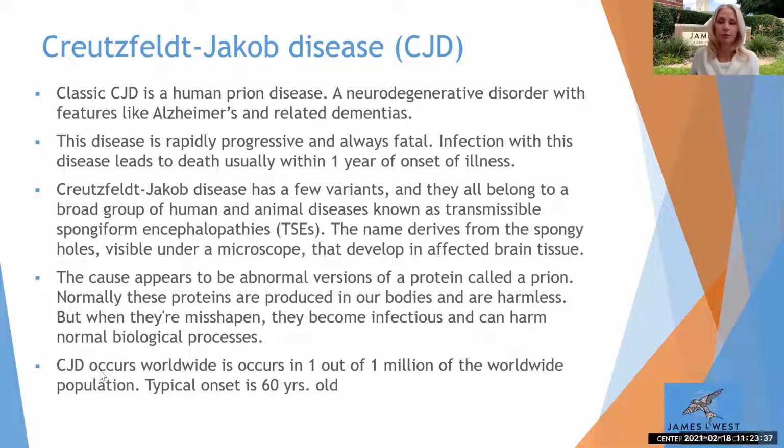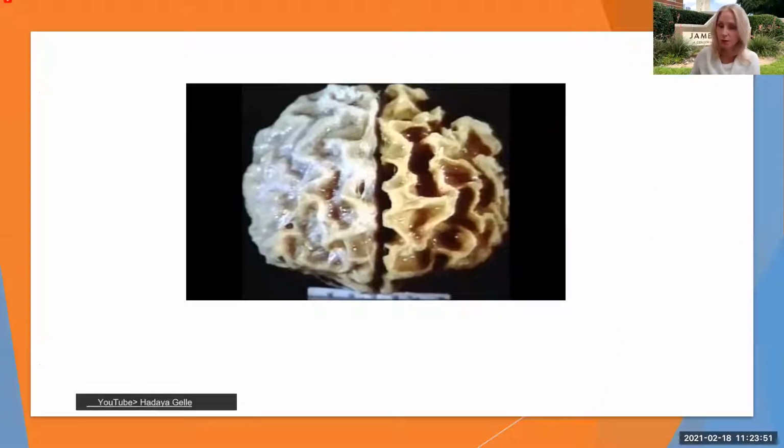CJD, Creutzfeldt-Jakob disease, is very rare. It is a worldwide disease that you see, and it's about 1 out of 1 million of the worldwide population that will get this disease. Typical onset is 60 years old. This is a picture I found. So you said that spongiform thing, so the brain looks more like a sponge, kind of an image of what it looks like for this particular dementia.